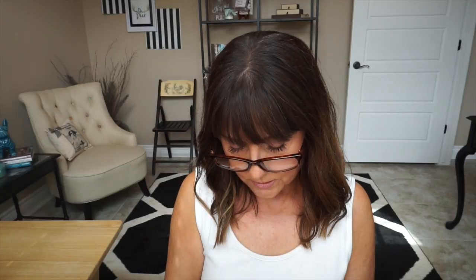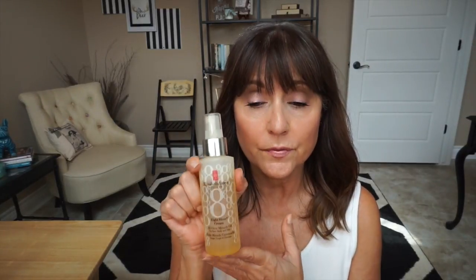After cleansing and showering, rub desired amount and pat onto face and neck. Avoid getting into eyes. All over miracle oil. Oh, the rest of it's in a different language. If you go online, you can read about what they say the effects of this is.